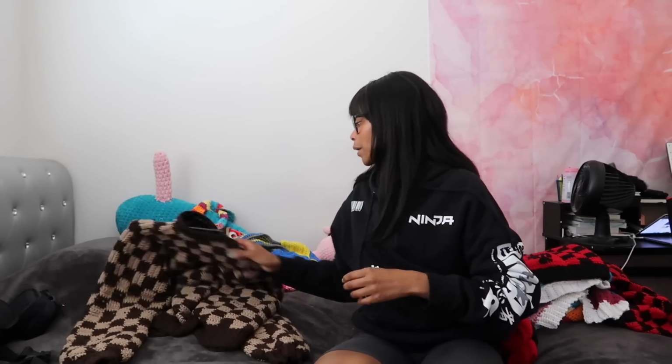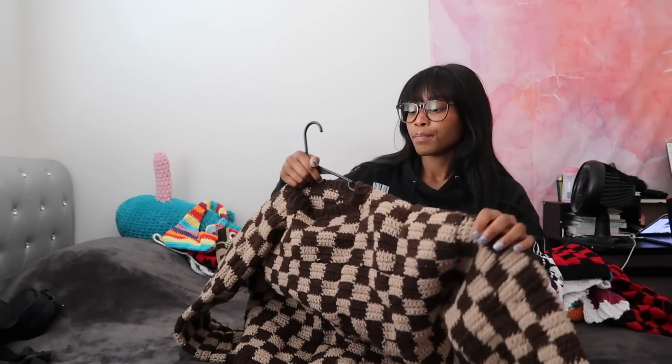On to the next. So this is my last patchwork piece I ever made, and honestly, I don't know what I was thinking. I don't know why I wanted to make a checkered sweater. I literally made 52 squares. I'm pretty sure it was 52. If it wasn't 52, it was 64. So imagine making one square of checkered print, just one square. I made 52 or 64.